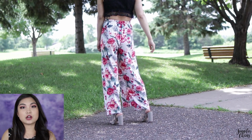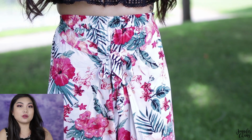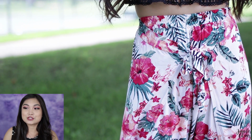The slits are there, but they're not obvious, so it's not too much, you know what I mean? It's not too beachy that you can only wear this as a cover up. You can definitely wear this out and about during the day, and it is so flowy, so breezy. Although it did come really wrinkly, it was really easy to steam. So it did take a little bit of work right out of the package, but I love the way these fit.